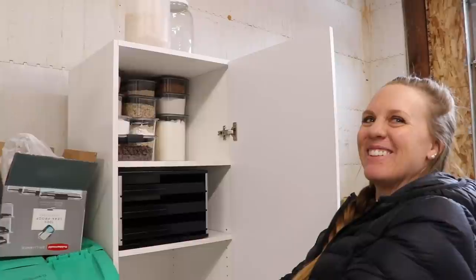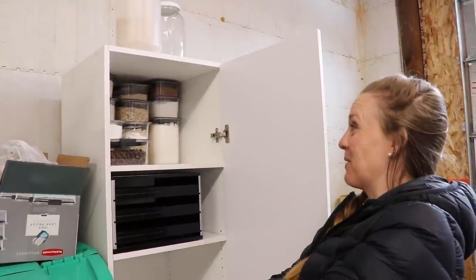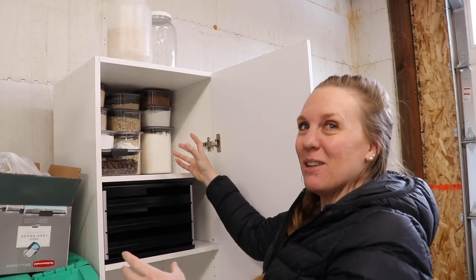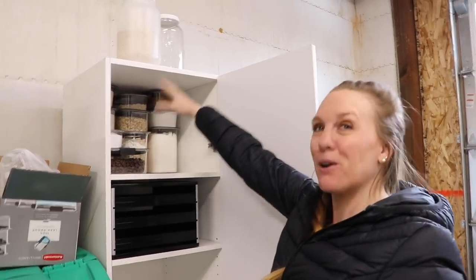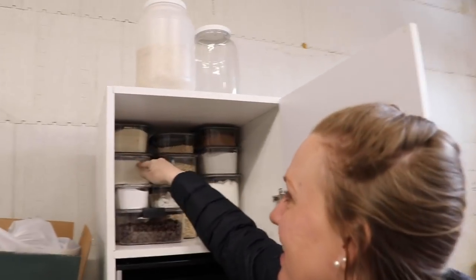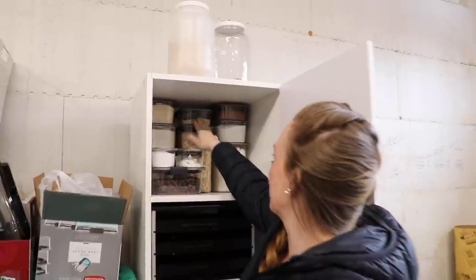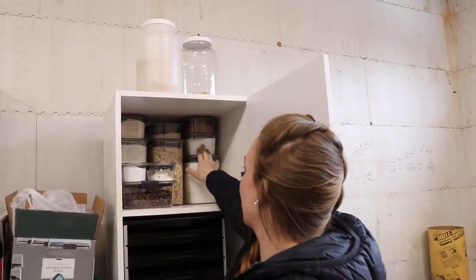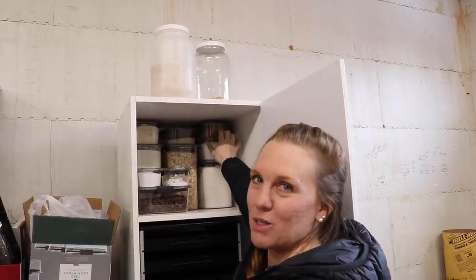It looks so good. This turned out way better than I could have hoped for. I think it's everything. I'm going vertical. And what I didn't realize is that the space would be perfect. So on the left here, I have our normal flour. And then coconut flour, almond flour. Here's all the sugars. Sugar, sugar, sugar, powdered sugar, cocoa powder, which we probably use the most of for smoothies.